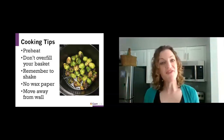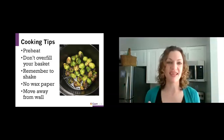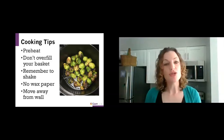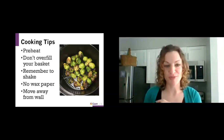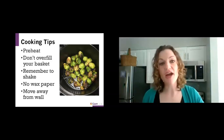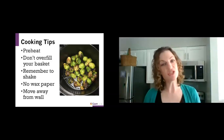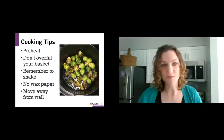And then halfway through, you want to just pull out the drawer and shake it up. That way everything gets nicely cooked. Also, you don't want to use any wax paper because that can melt in your air fryer, so just be cautious. And you do have a lot of hot air that comes out of the back of the air fryer. So depending on your kitchen setup, you may just want to pull away from the wall. That way air can disperse appropriately.